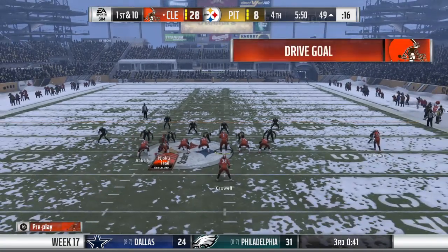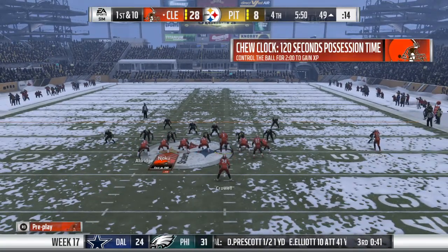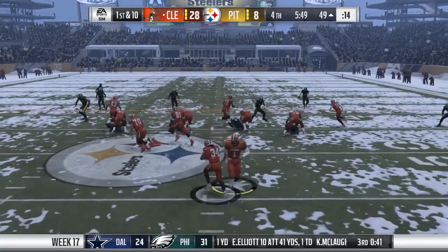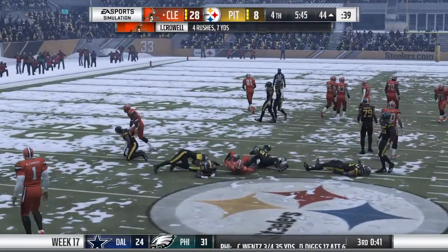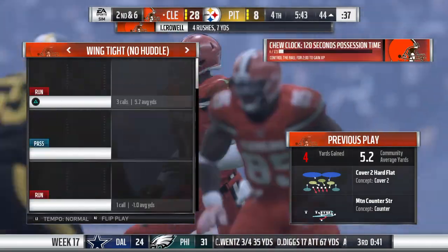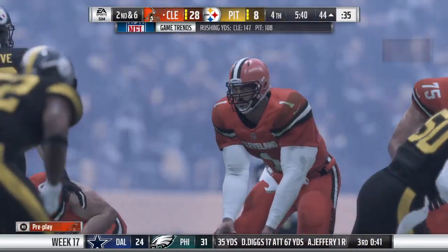Here we go. Bad 38. A first down carry now for Crowell. And able to push his way forward here for a good little gain. It's a pickup of 4, and it'll bring up second down.